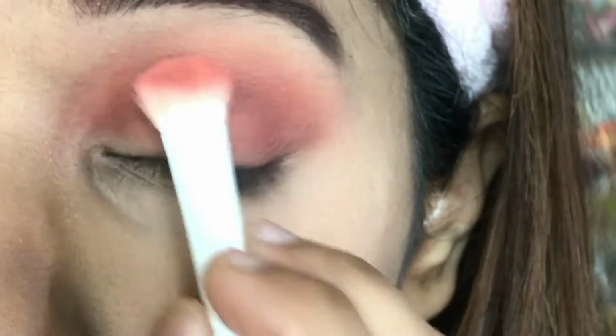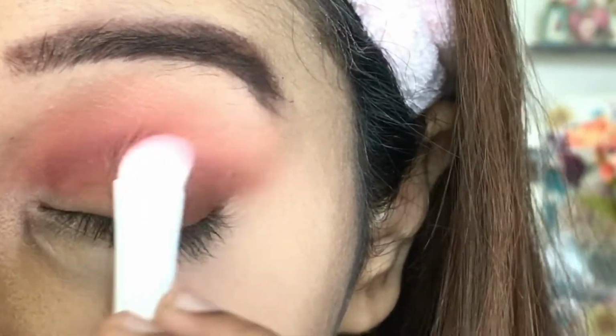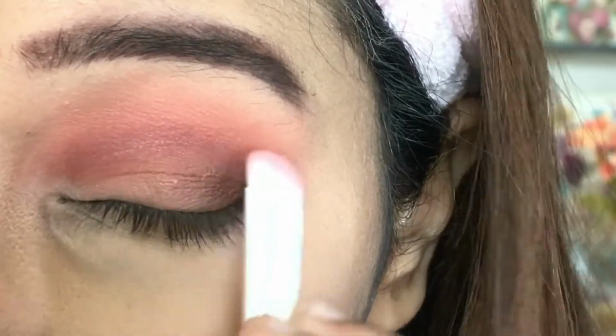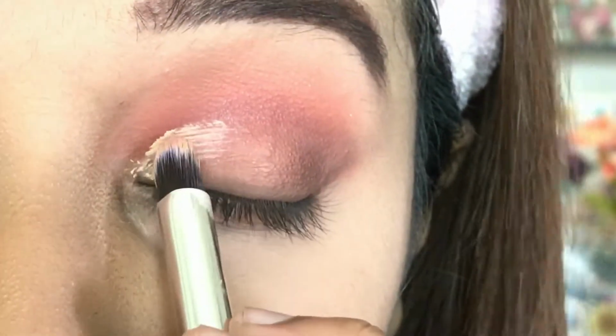Then I am going to use the deep brown matte color from the eyeshadow palette. After that, I am going to use a concealer so that I can have a cut crease eyeshadow look.